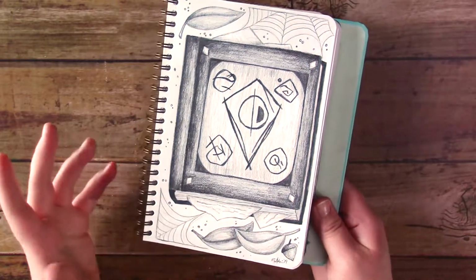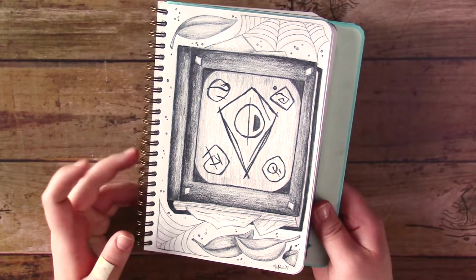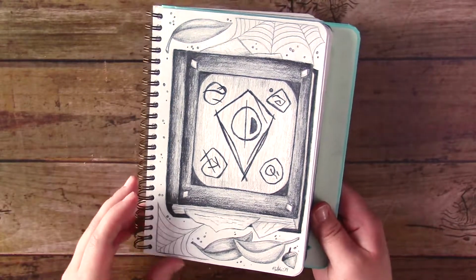I mean, I don't hate any of my pieces that I've done during Inktober, but there are some pieces that I just really don't like.